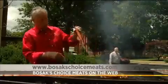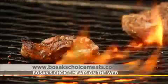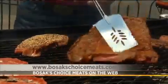We've got Tom seasoning up and grilling the steaks. We'll have much more with Tom and Gail Bosak and Bosak's Choice Meats when we return.